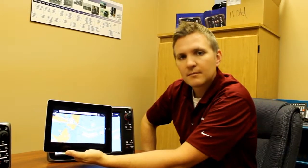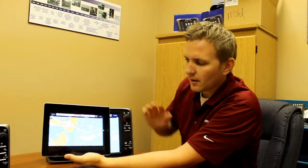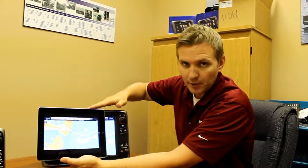Now, I understand there's two options that Raymarine offers in terms of that interface. What are those options? Well, the two options are the Ray Control app and the RayView app. The Ray Control app is on the Apple Store and the Google Store for $49.95, and that's the application that gives you full control over your Raymarine display.